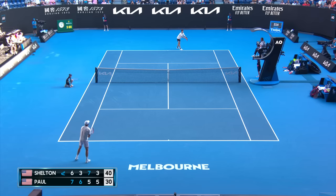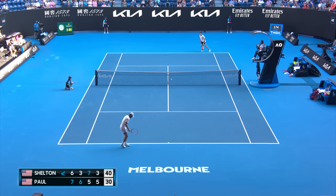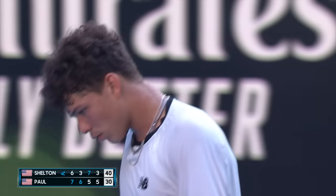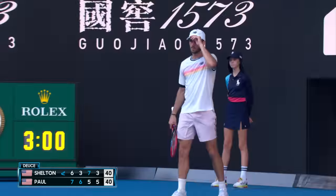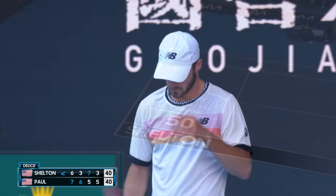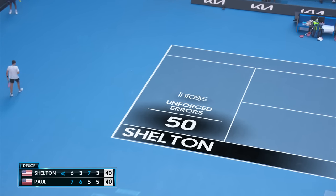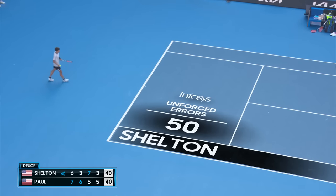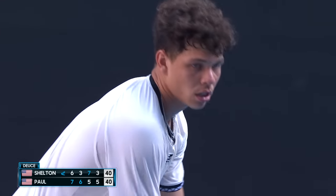3 hours and counting. Okay, this is Brad Steinerby sort of thinking, this is exactly what I want to see. Because sometimes even if you don't win this game, but if you put pressure on the server and don't allow them to roll through it and have momentum, it can work in your favour. 50 unforced errors, Shelton, but look, that's the way he's going to play. He's not going to be a consistent grinder from the back of the court.